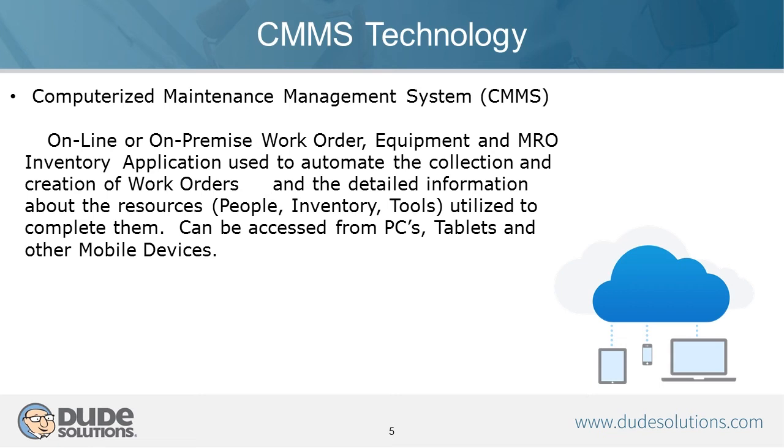And it's used to manage work orders, equipment, and MRO inventory, and it's used to automate and collect the work orders and the detailed information and the resources utilized to complete them. These resources are your technicians and your operators, or your people, your inventory, and then also the tools that you may need to use to perform your maintenance operations.